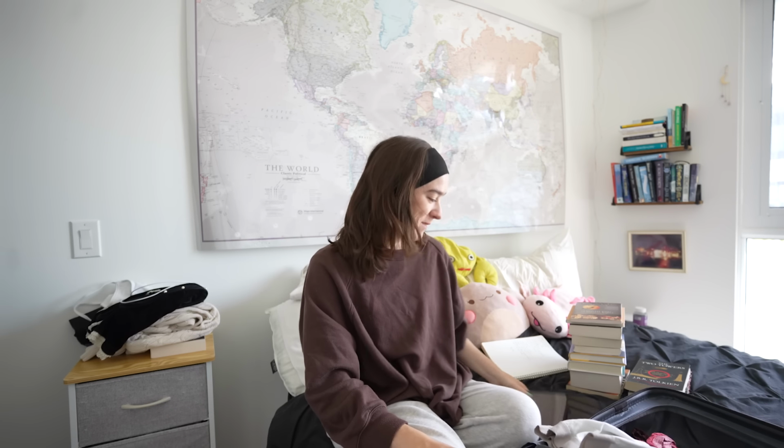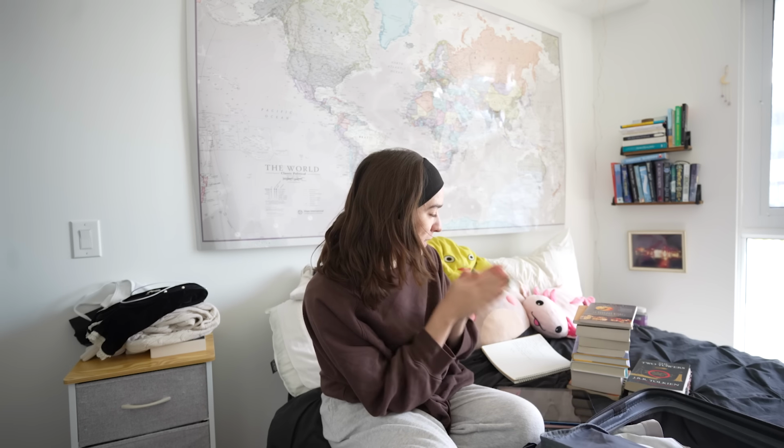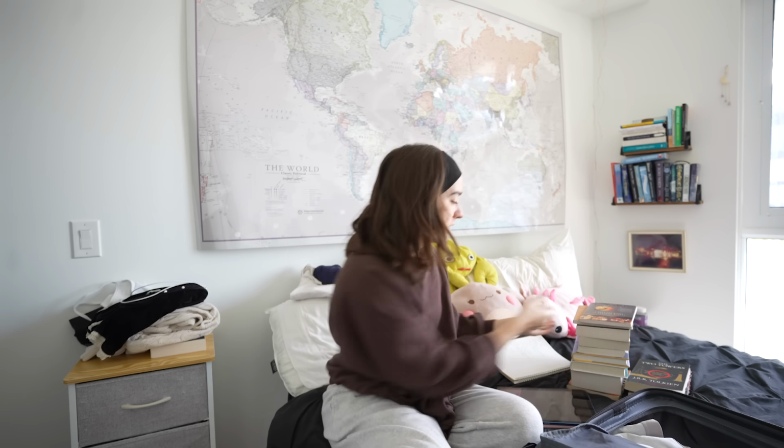I don't actually have that much room in my suitcase in the back for books, but we're gonna try. Can you see the stack? Yeah, this is the stack of books that I'm debating taking with me. So let's sort this into categories. Okay, the books that I know I need to come with me.